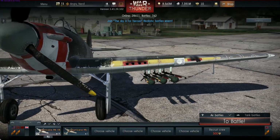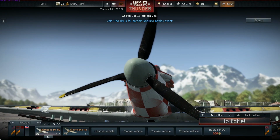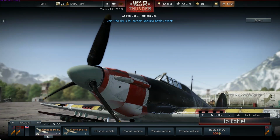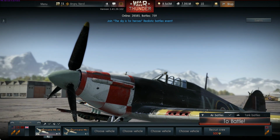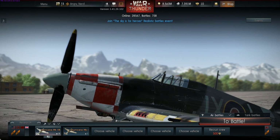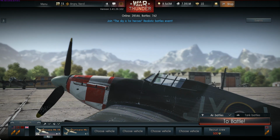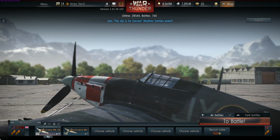Now the Hawker Hurricane is a British single-seat fighter aircraft that was designed and built by Hawker Aircraft Ltd for the Royal Air Force, or more commonly known as the RAF. Although largely overshadowed by the Supermarine Spitfire, the aircraft became renowned during the Battle of Britain, accounting for 60% of the RAF's air victories in the battle, and served in all major theaters of the Second World War.